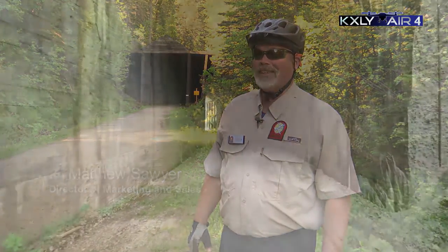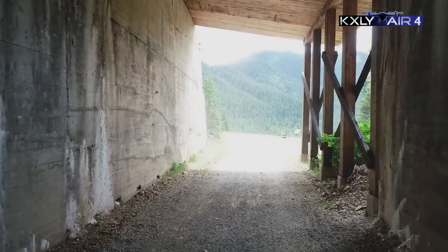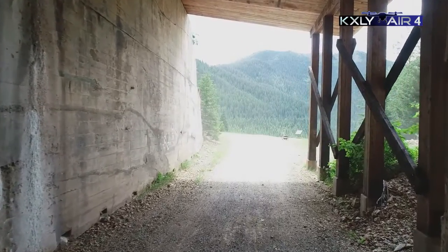It's 1.661 miles long, and it is dark. Some of the tunnels are curved, most of them are straight. Some of them are reinforced with cement, and others are just naturally left the way they were chipped out of the earth.